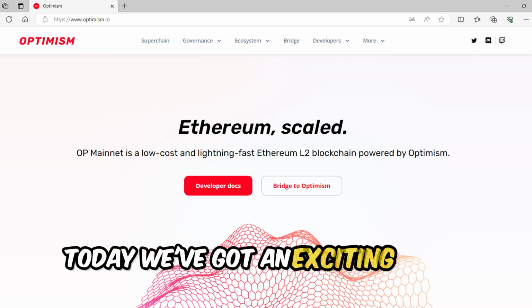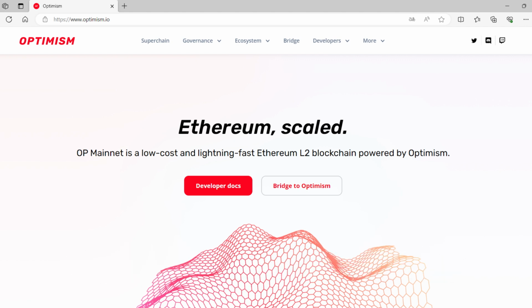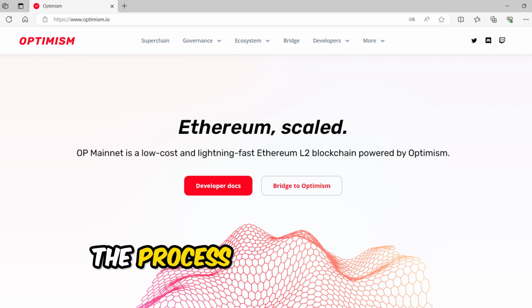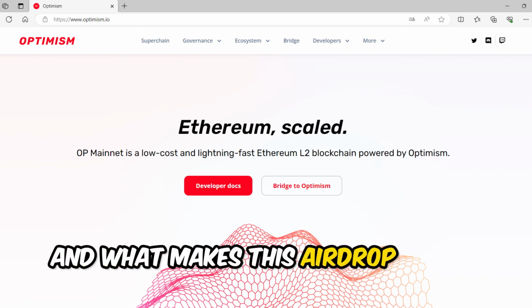Today, we've got an exciting topic for you, the Optimism OP Crypto Airdrop. If you're intrigued by holder airdrops and governance tokens, you're in the right place. We'll guide you through the process of claiming your Optimism OP tokens and what makes this airdrop stand out.